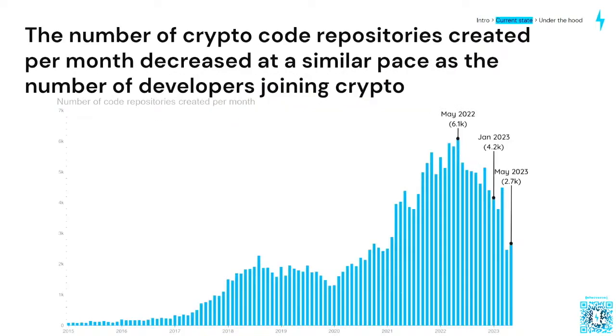Okay, let's move on. What about the number of code repositories being created open source in crypto? Crypto is mainly open source, so it's really easy to understand how much work is being done apart from looking at the commits. We can look at the code. It's very similar to the chart you saw before about developers being onboarded. It's actually almost the same numbers. That's really funny. You get 2,700 new repos being created per month currently, and 6,000 in the bull market. Almost the same numbers as the developers that join. This is just a curiosity: the number of developers joining crypto is almost the same as the number of repositories being created in crypto at any point in time, in any month.